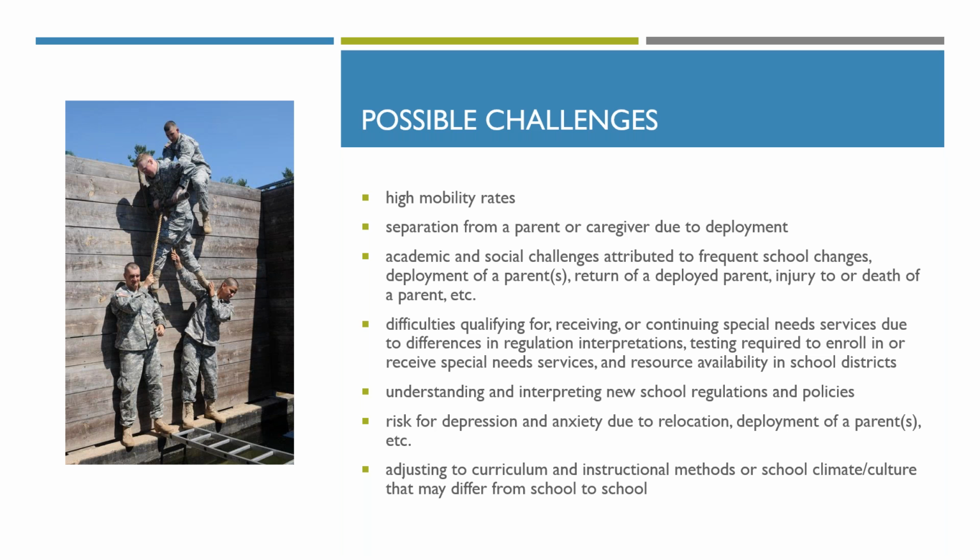And making sure that we're aware of the issues that come along with that, and how, yes, we have policies and procedures in place that have to be followed, but it does have an impact on the student and where they are academically and how well they transition into a new school setting. So just keeping all of that in mind as well.